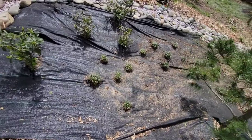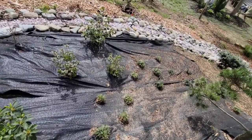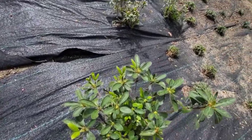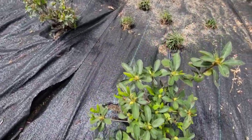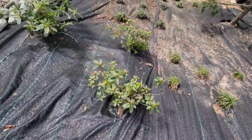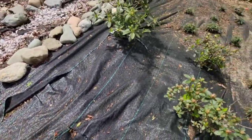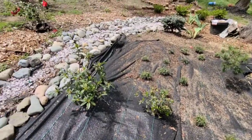Started the planting down here with the mondo grass. Haven't had a chance to finish that yet. More azaleas. White azaleas are over here. Actually need to replace this one. It definitely did not make it.